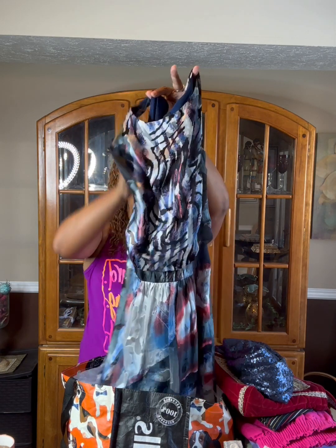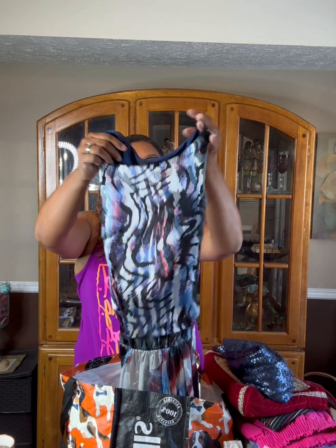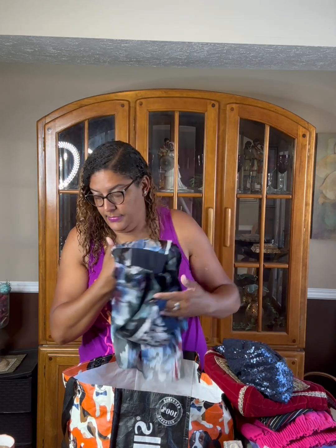So here is Julie Dillon, and this brand does okay. It's more bread and butter, but I picked it up because it is silk. It's 100% silk, and it has kind of this abstract print.